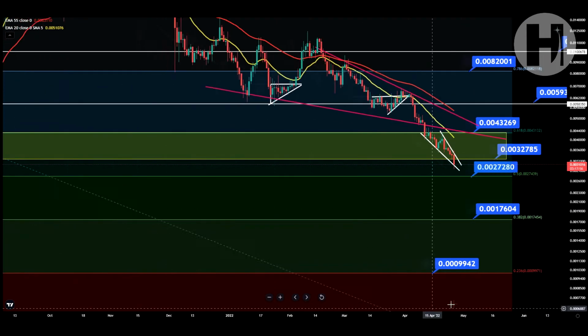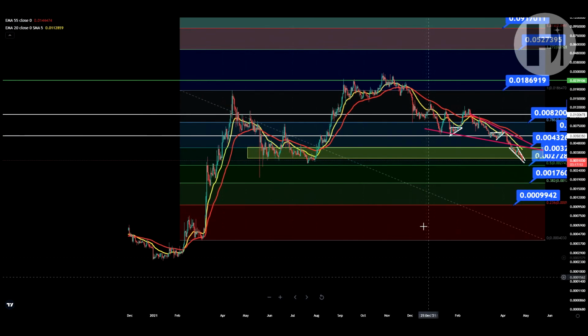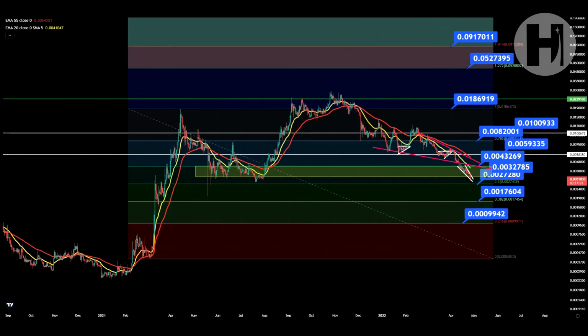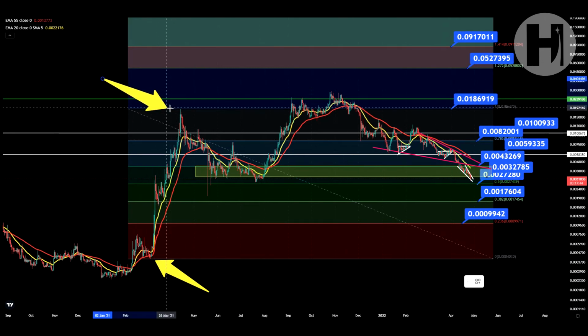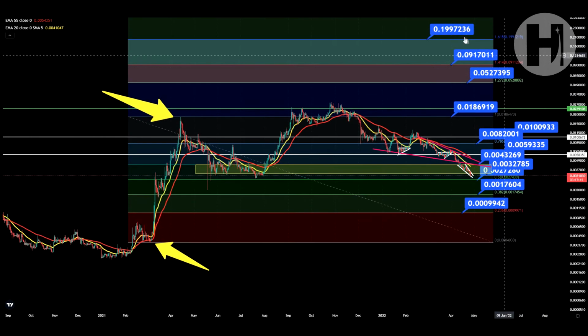And if I just zoom out to show you the Fibonacci retracement that I have set up, so you can set it up for yourself. Now, this is our swing low over here, okay? And our swing high is over here. This gives us the 1.618 target over here at almost 20 cents. So that's what I'm going to be targeting by the end of the bull market whenever that comes.